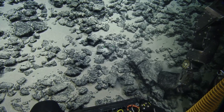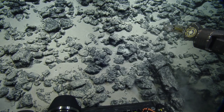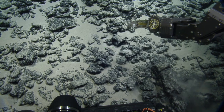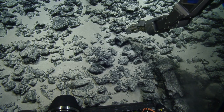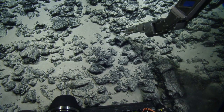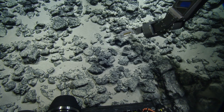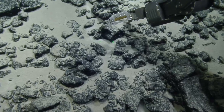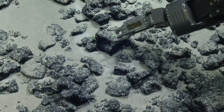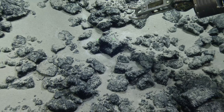Sorry, I got a little close to the... Yes, correct. Let's see. If I zoom with... No, it's not going to... It's blocked by this pile of rocks there. Oh, yeah, I think it is. That's attached. Okay. Try again. The best ones always are.